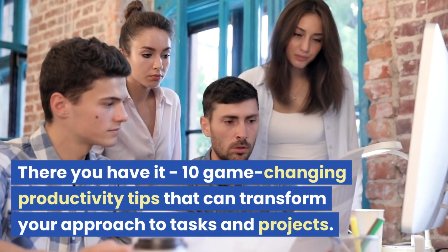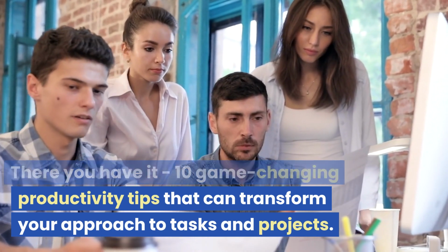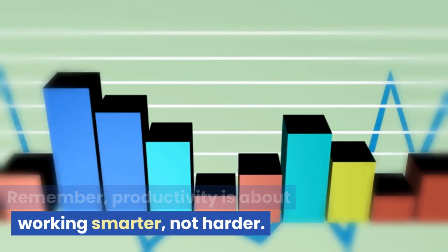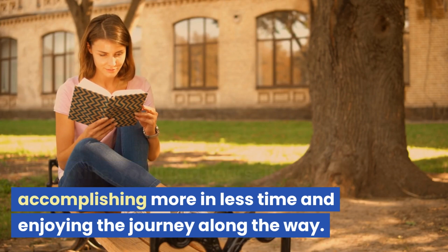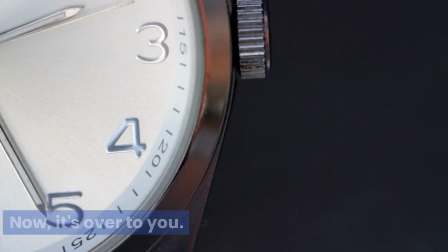There you have it. 10 game-changing productivity tips that can transform your approach to tasks and projects. Remember, productivity is about working smarter, not harder. By implementing these strategies into your routine, you'll find yourself accomplishing more in less time and enjoying the journey along the way.